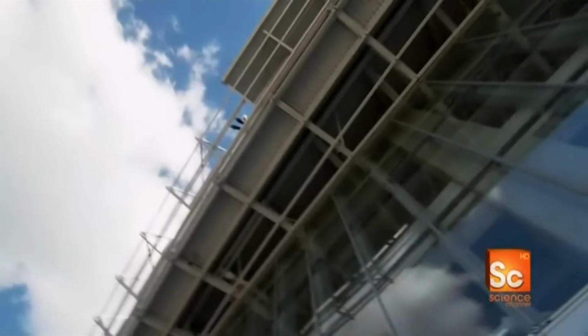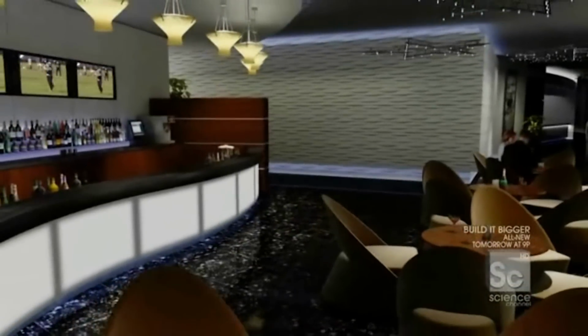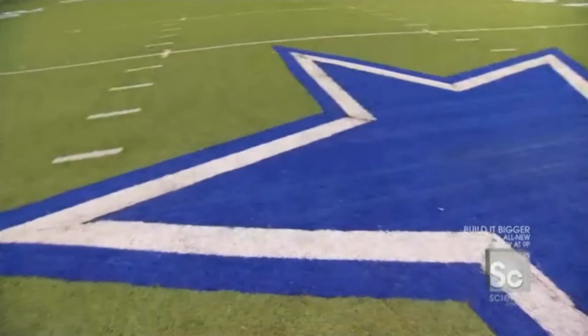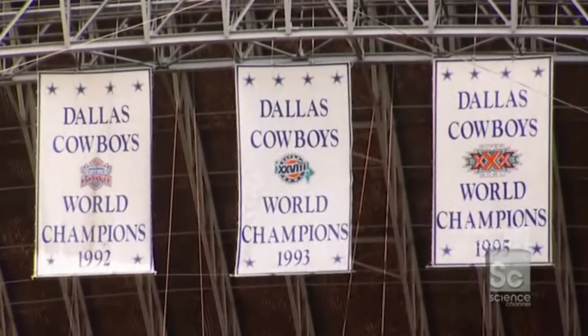But with some of the highest ticket prices in the NFL, $150,000 a seat, is it innovative enough to lure fans away from their own HD TVs? If any team can do it, it's America's team. The Texans have a way of just making things bigger and better.